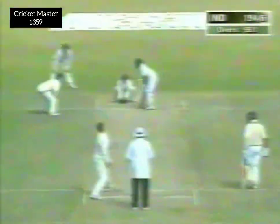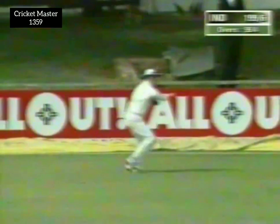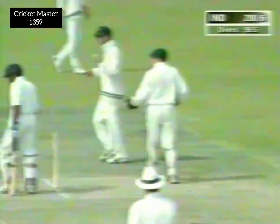Footwork is excellent. Again, good running by Samir Dighe. Very alert, looking for that opportunity to strike. And more misfield. Andy Blicknott going down with one hand. That was sloppy. A couple more runs to Dighe. They just need to take stock of themselves at the moment.